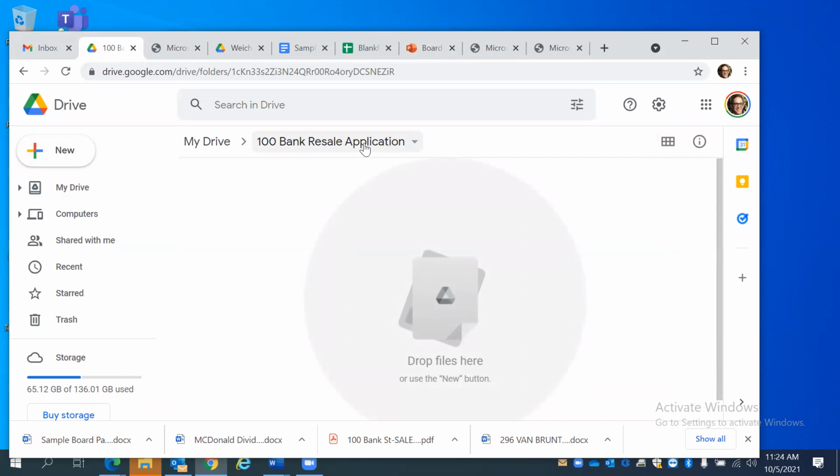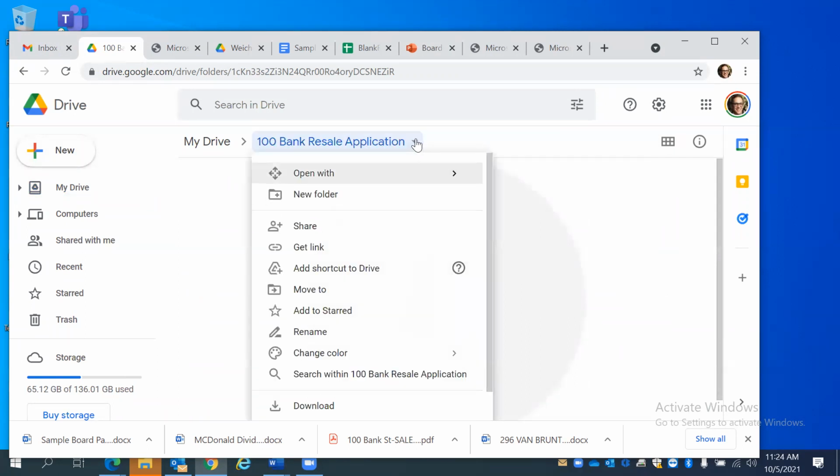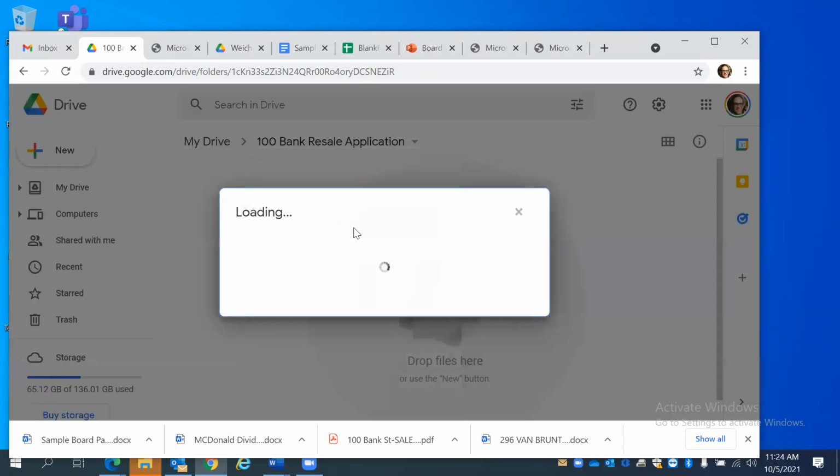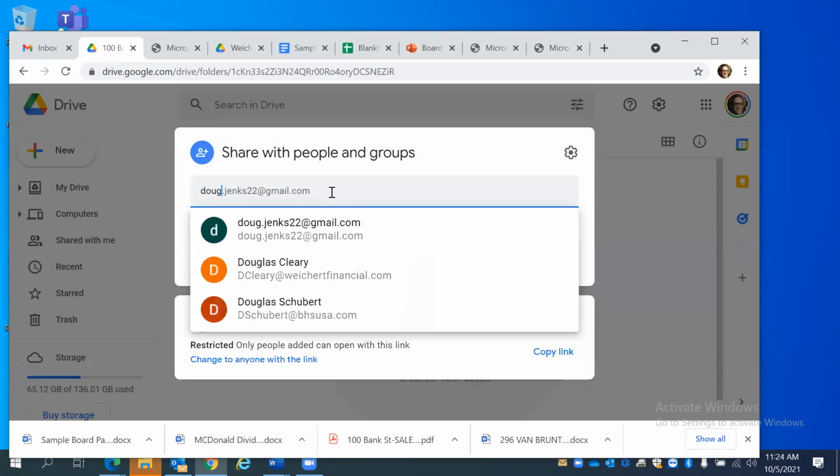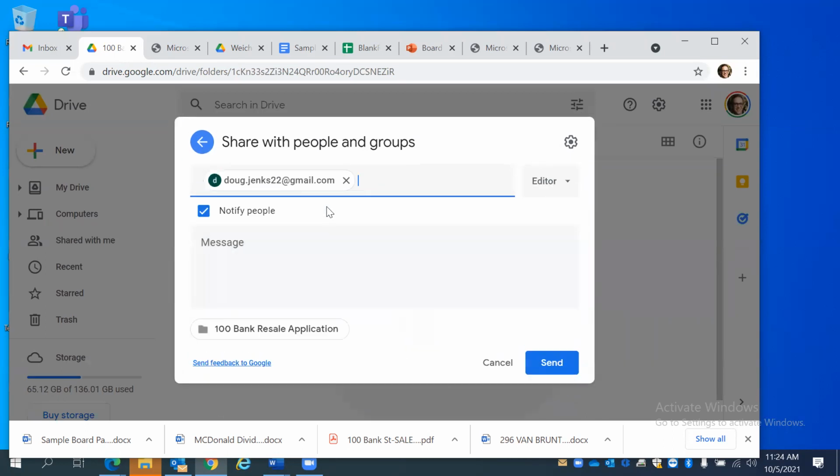And so what I can do is I can click here on this little dot, I can go to Share, and it's going to put all my contacts. And again, I'm going to do this, I'm going to share, this is the client, and I'm going to send this, right?